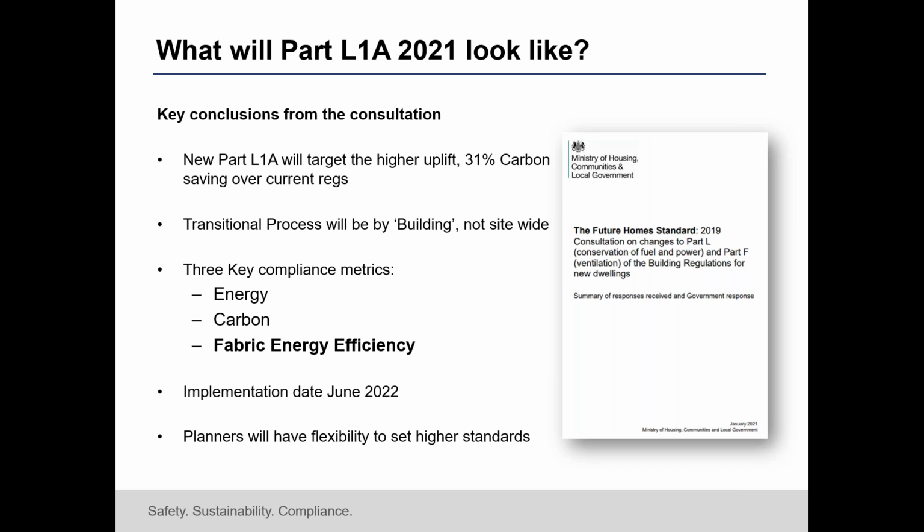Carbon's still there, which for obvious reasons, because we're quite interested in what the carbon emissions are. And fabric energy efficiency is there. Now, I've put that in bold, mainly to remind myself, but it wasn't originally within the first consultation, and the responses against it were, you know, we need to get some fabric metrics back in there.